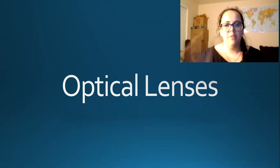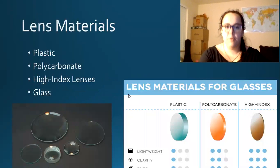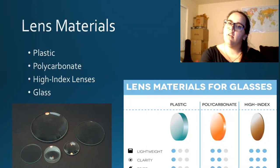So I'm going to take you a little bit through what I prepared here. Let's start with lens materials. There are 4 different types of materials: plastic, polycarbonate, high index lenses, and glass.